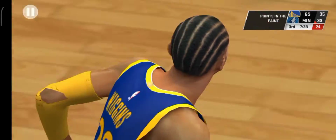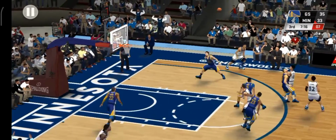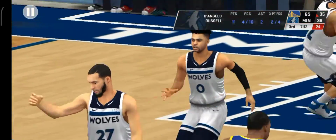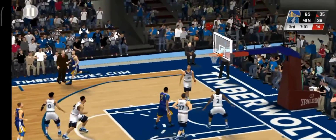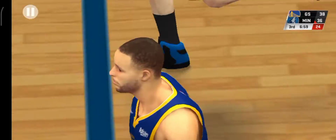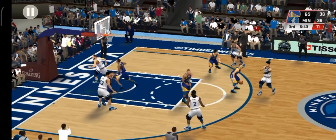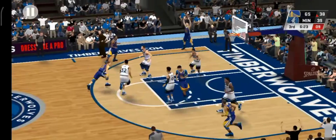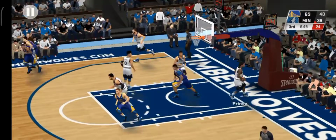Beautiful. He's got a three ball. Good. And in his hand. Outside Curry. Jacks up a three. That's good. Boy, that was a rugged screen set there, fellas. He's got 11. Back to Prince. And again, Minnesota with the triple. That shot becomes effortless. Pass to Thompson. All alone. That's good.